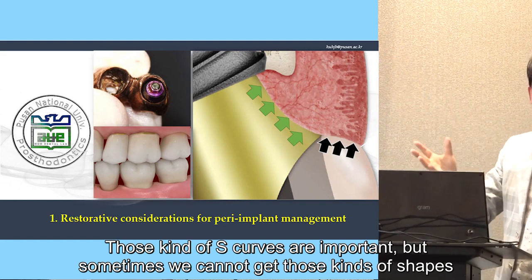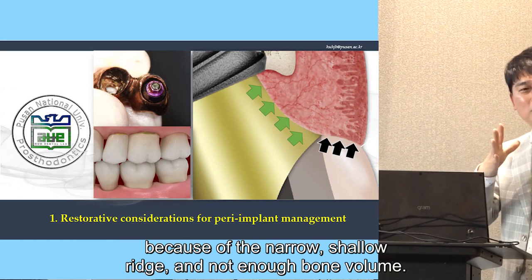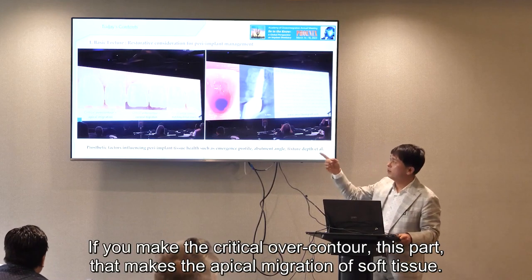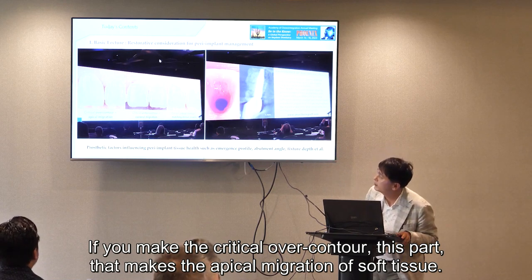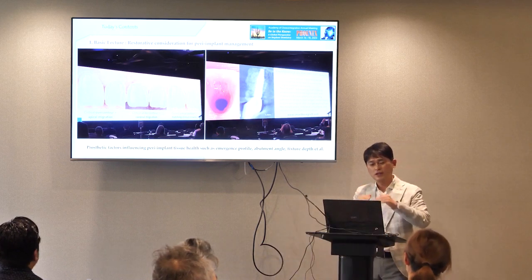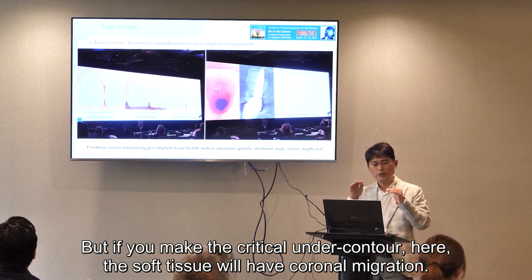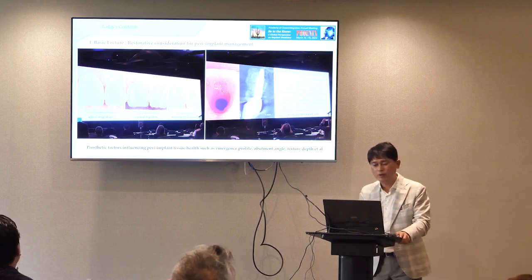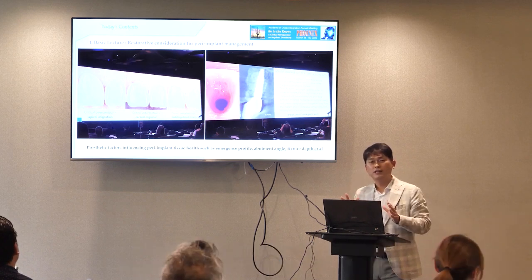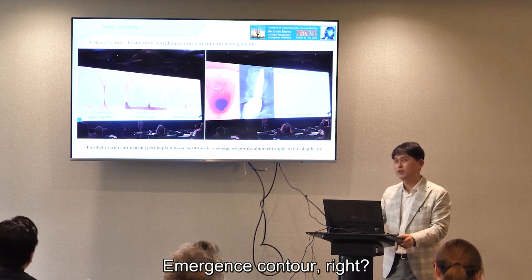But sometimes we cannot get that kind of shape because of the narrow ridge and not enough bone volume. So if you make a critical over contour in this part, that makes apical migration of soft tissue. No? But if you make a critical under contour here, the soft tissue will migrate coronally. So anyway, the correct critical contour is very important to match the clinical crown. So that kind of emergence profile and emergence shape is very important. Emergence contour, right?